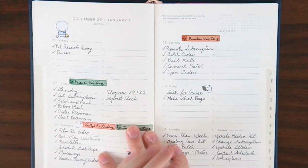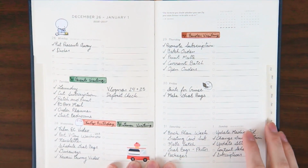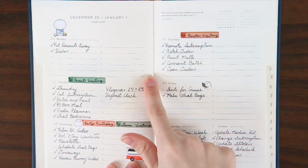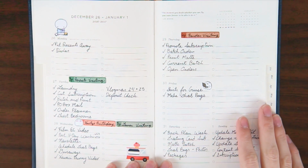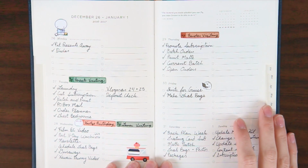So then you get into the weekly views, and this is what really drew me into this planner starting off: each day you get 12 different to-do list spots. I've never used all 12. It's very rare that I fill everything up, but I love having a set amount of things, so I really have to consider what's most important for me to get done that day. I add in tons of stickers just to keep things cute and interesting, but other than that, this is just where I write my to-do list down.